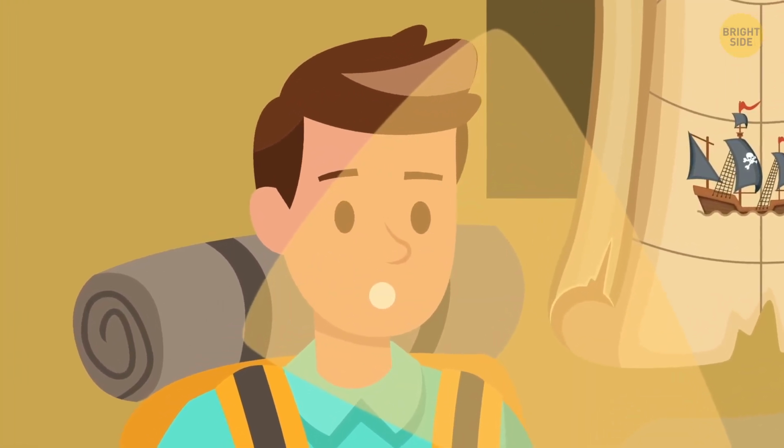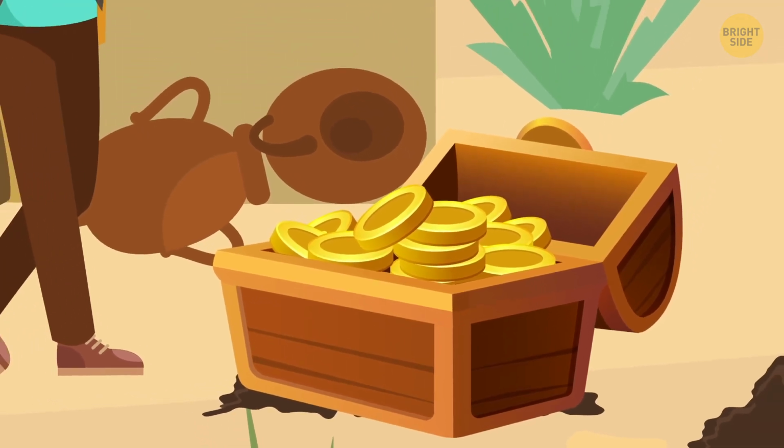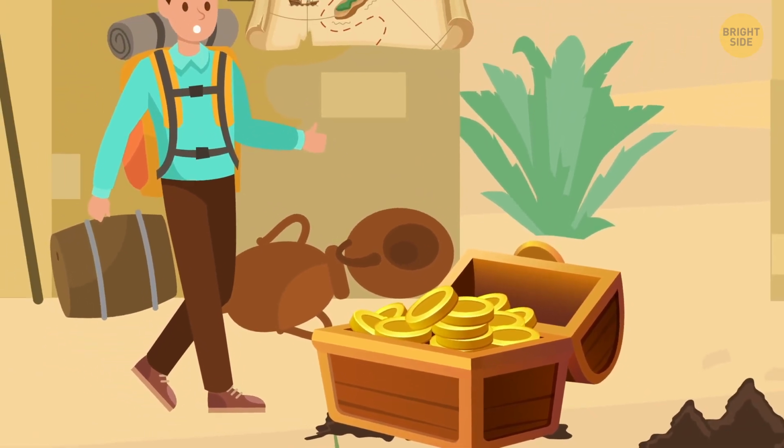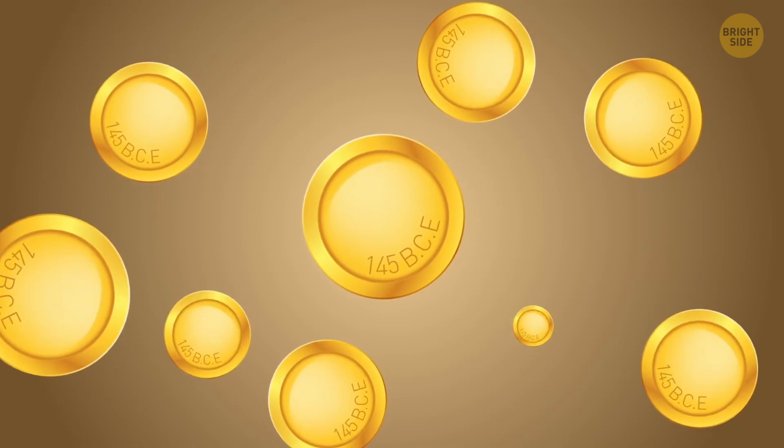The chest is filled with ancient gold coins. Each of them costs hundreds of thousands of dollars. Now Jack is incredibly rich. But he shouldn't be happy because all the coins are fake. Why is that?